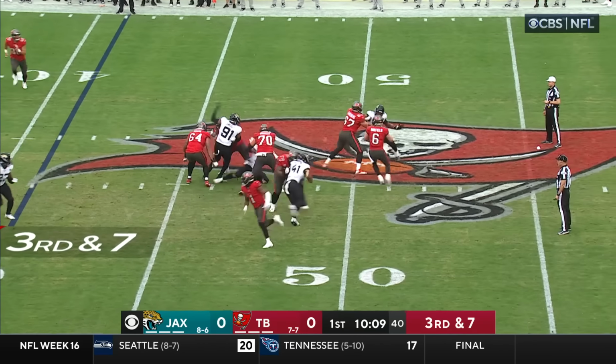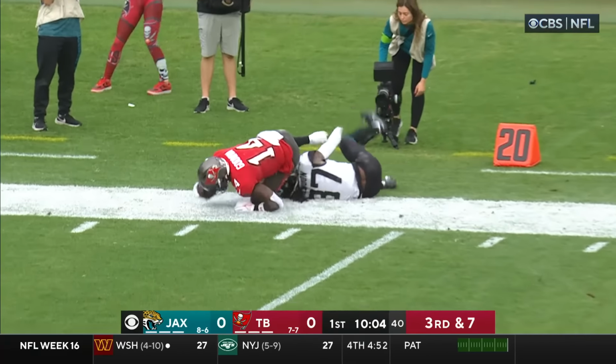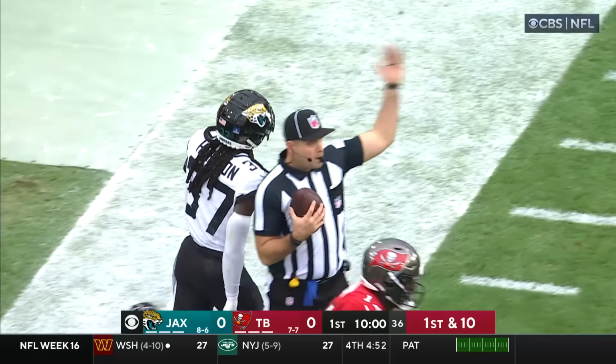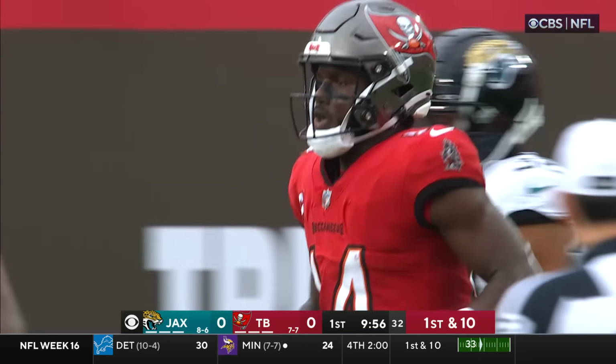Into the nickel. Dedeky a block and they go downfield. Caught on the play. Godwin has it. Herndon makes the stop. What a throw by Mayfield. And he picks up 22 on the play to the 19. They're in the red zone.